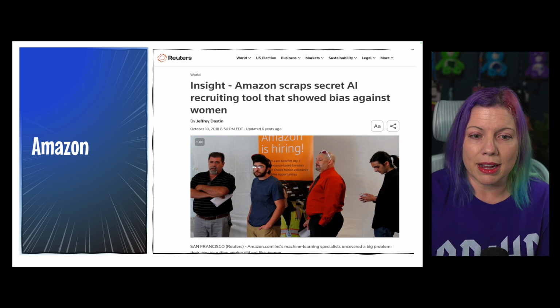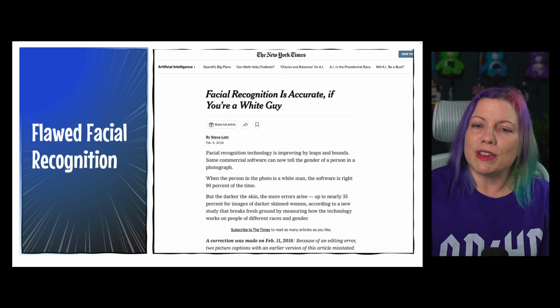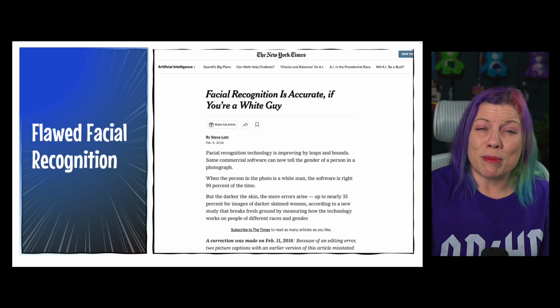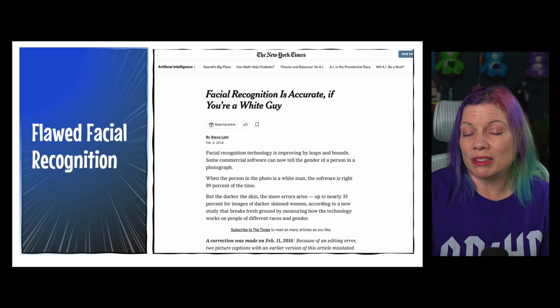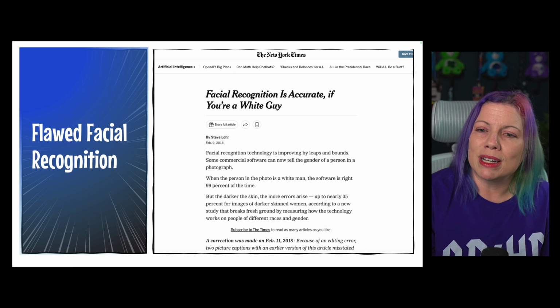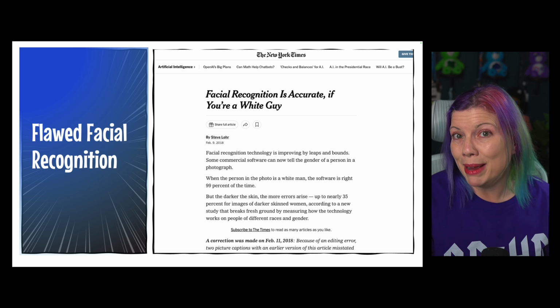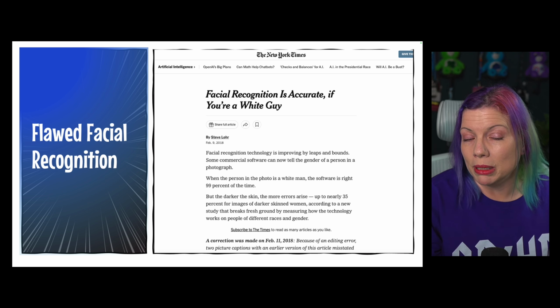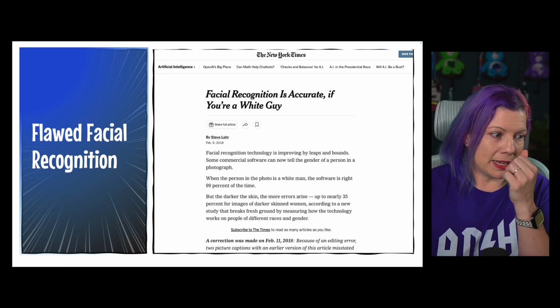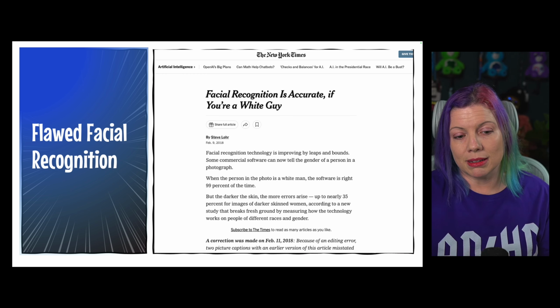And it's not just in hiring. Facial recognition is another example. We've probably all heard this by now. Some facial recognition systems have been shown to have much higher error rates for people of color than for white men, especially Black women. In fact, a study from MIT showed that the error rates for darker skinned women were as high as 34% compared to less than 1% for lighter skinned males. That's kind of a problem. And the reason for it is because the system wasn't trained on a diverse enough set of faces, and it led to biased outcomes.